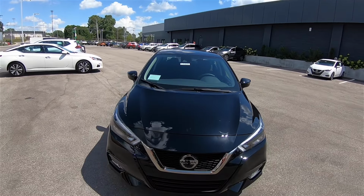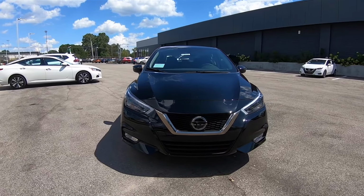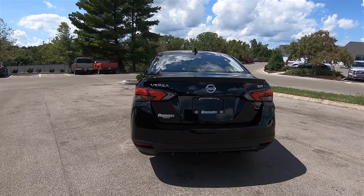With a starting price of $15,625 US, the all-new 2020 Nissan Versa can no longer claim the title of the cheapest new car in the United States, and I think that's a good thing.